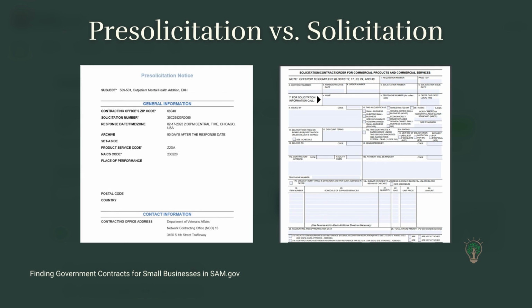If you have any questions, usually there is an option for you to contact the contracting officer that is listed in the solicitation and even the pre-solicitation, but keep in mind there is a time-sensitive date that is listed, if it is listed inside of the notice, so you want to make sure that you're aware of that as well before you decide to move forward.